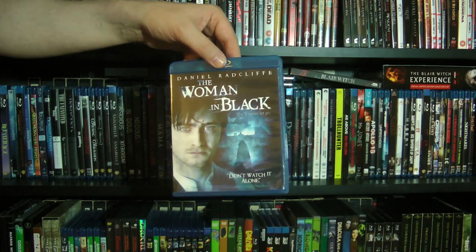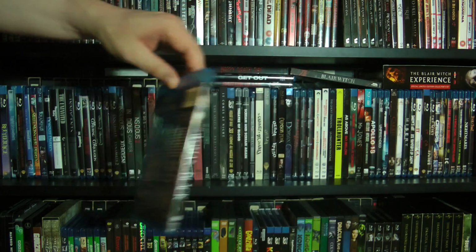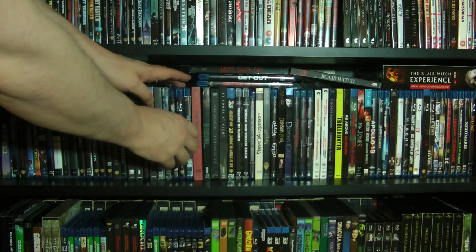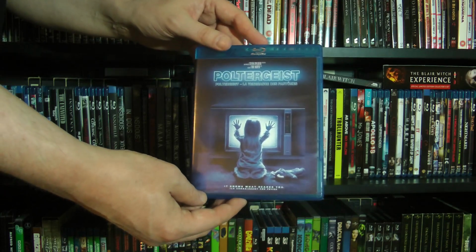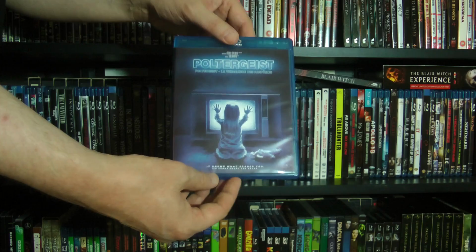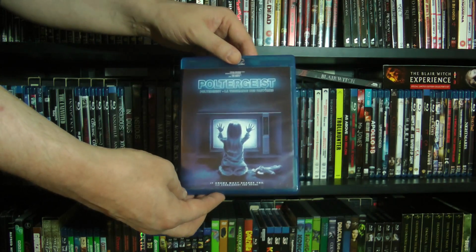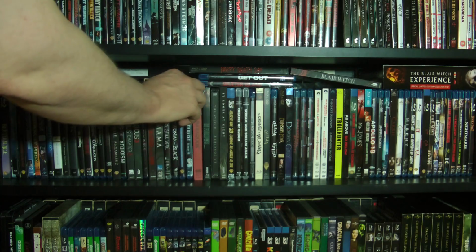And The Woman in Black with Daniel Radcliffe. Harry Potter versus Ghosts. They're here. We have the original Poltergeist. I practically grew up on this movie. This was like my horror movie as a 10-year-old, and I just loved it over the years.